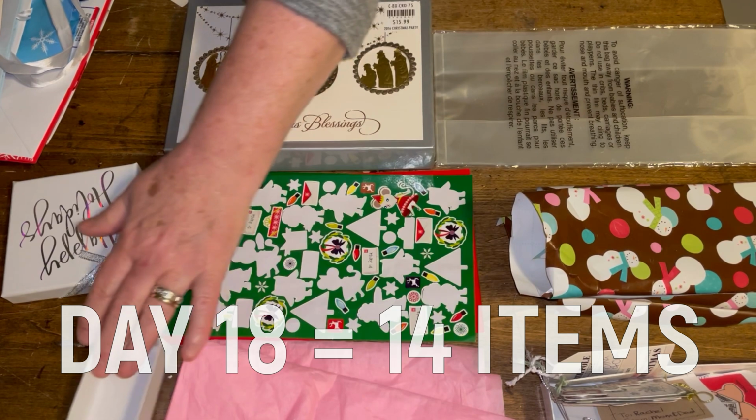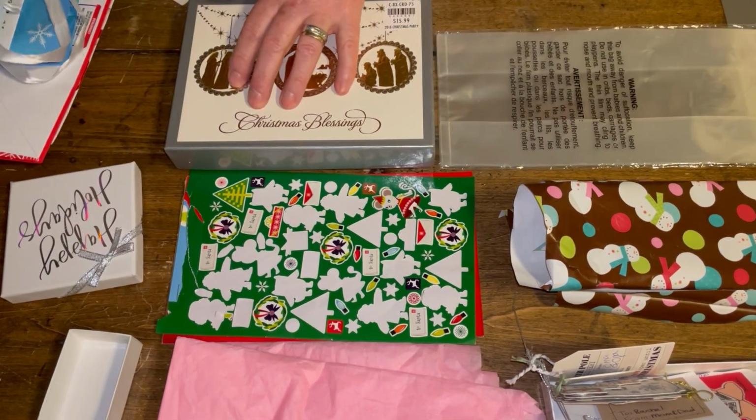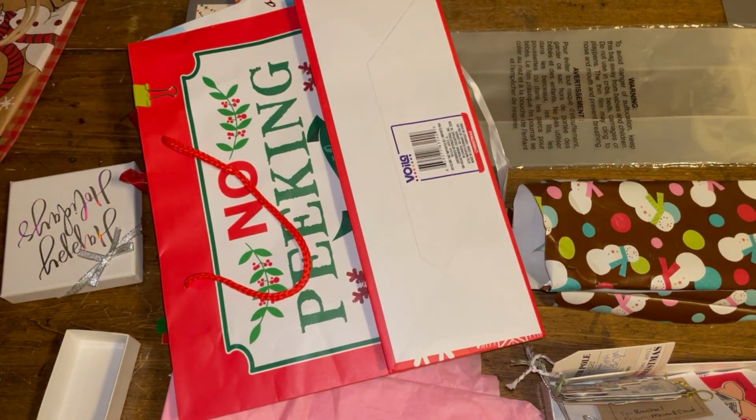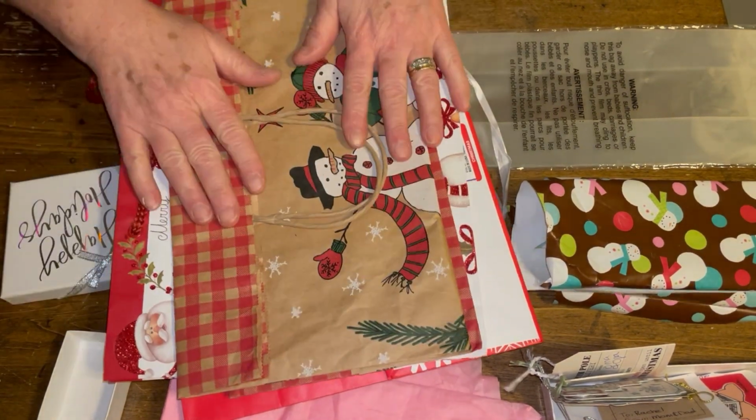On day 18, I mustered up enough courage to go down to the basement and tackle gift bags and wrapping materials. I found 14 items, and that didn't even include going through the ribbon.